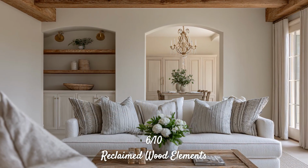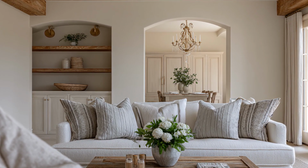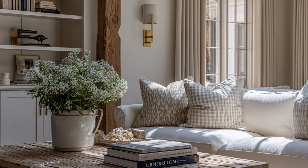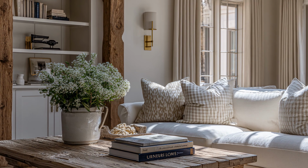Reclaimed wood brings soul and authenticity to any space. Whether it's a coffee table, open shelving, or ceiling beams, aged wood tells a story. Its weathered texture adds instant warmth and pairs beautifully with both modern shapes and vintage charm.